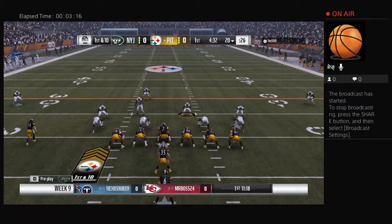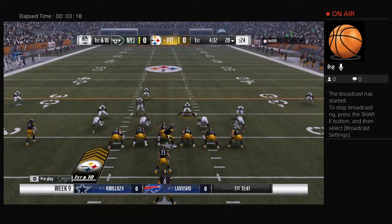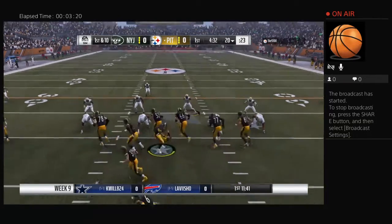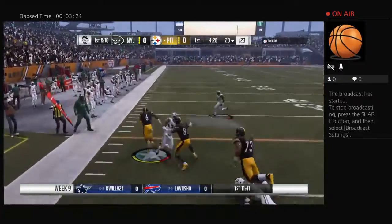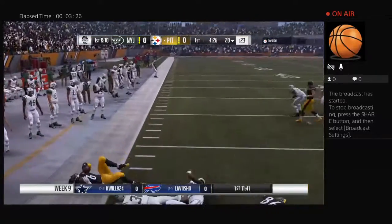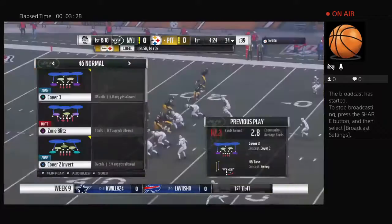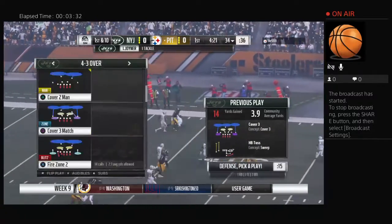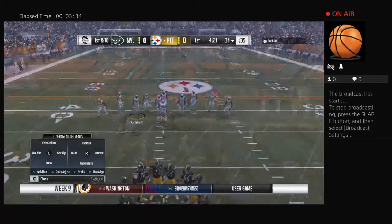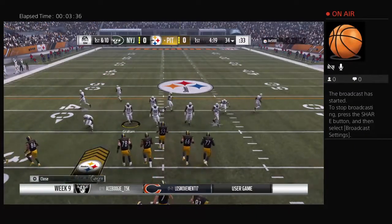Blue 30. Now the first carry for Le'Veon Bell. And he'll get this up to the 34-yard line. First down yardage on the first play of the drive, 14 yards. And there we see an early burst that makes him one of the leading rushers in the league.